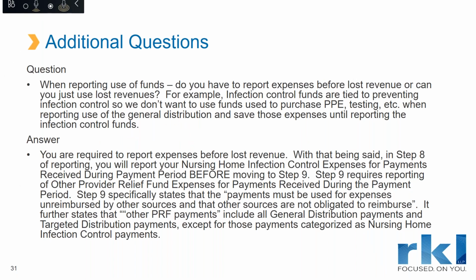The first one is, when reporting the use of funds, do you have to report the expenses before lost revenues, or can you use lost revenue? For example, the infection control funds are tied up in preventing infection, so we don't want to use the funds that were used to purchase PPE and testing when reporting use of general distributions, and save those expenses until reporting the infection control funds. So we are hoping to get a little bit more clarification on this. We're reading into the reporting and the way that the reporting works.